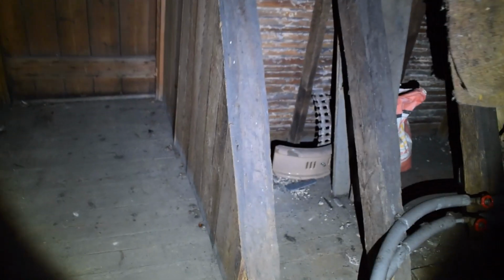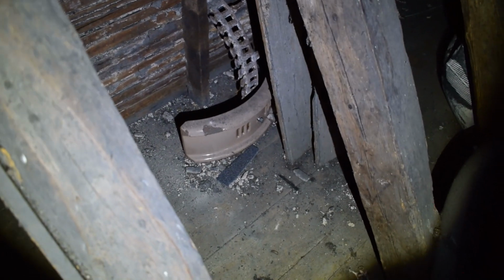Nice old cast iron fire pieces. Love it.